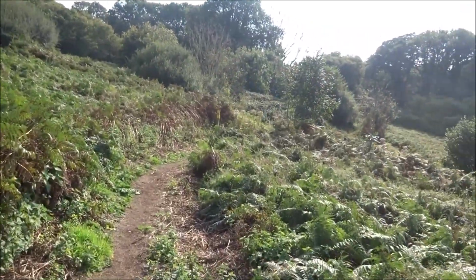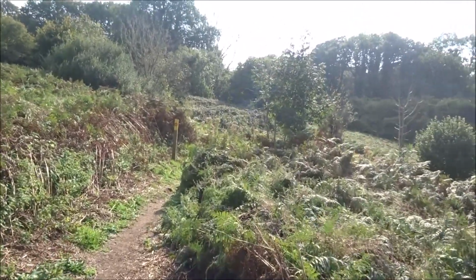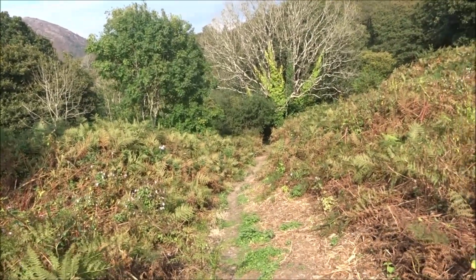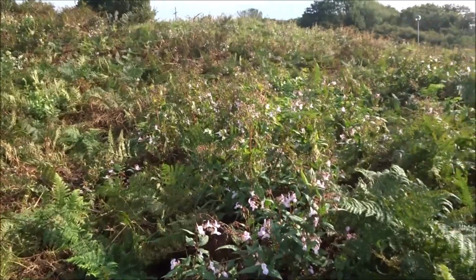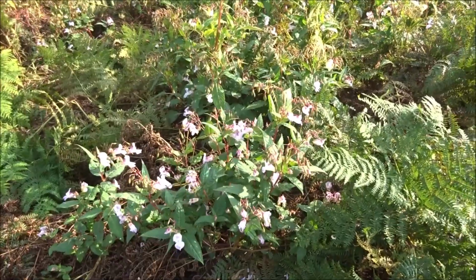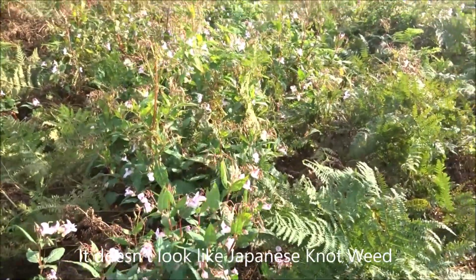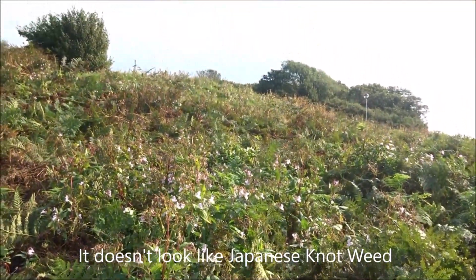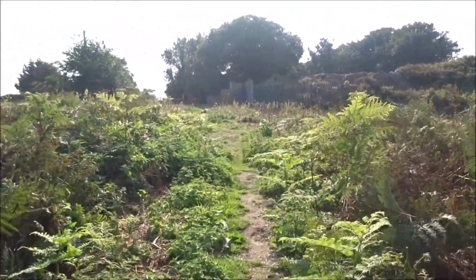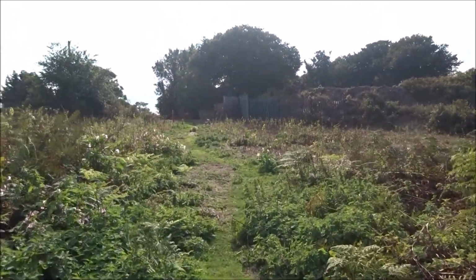Quite a nice end to the day. Well, I've still got a mile or so to walk, but easy walking now, of course. Still one or two ups and downs. I don't know what that plant is there. It's a weed, but it's kind of like a flower almost. I don't know what Japanese knotweed looks like, but they're trying to get rid of it. It's an invasive plant. If you have it in your garden, you're supposed to report it.